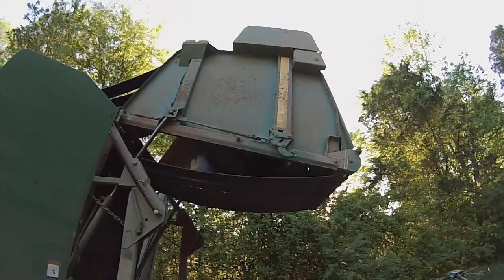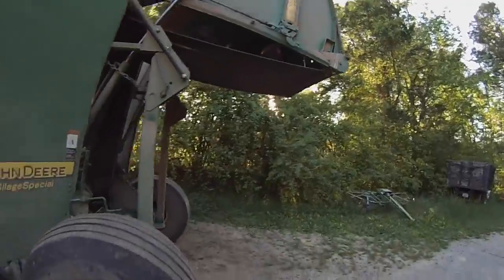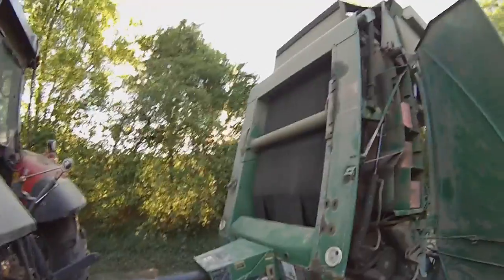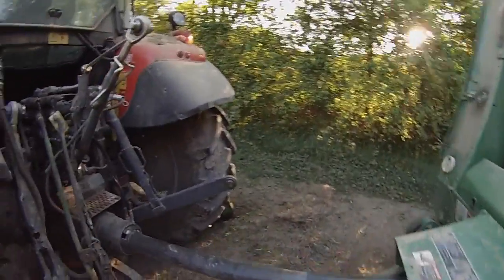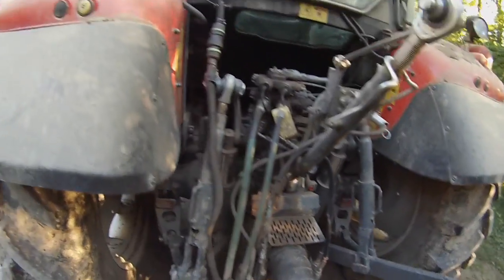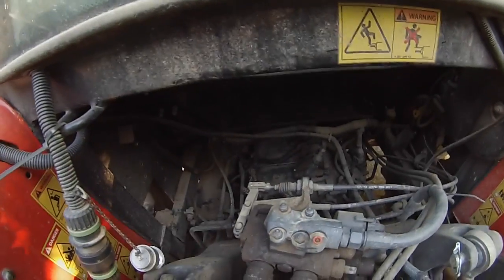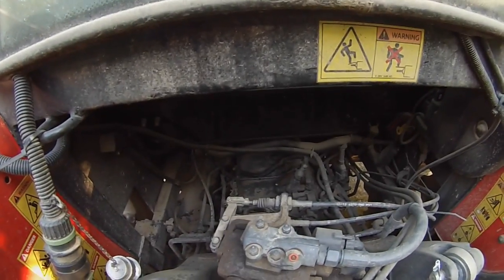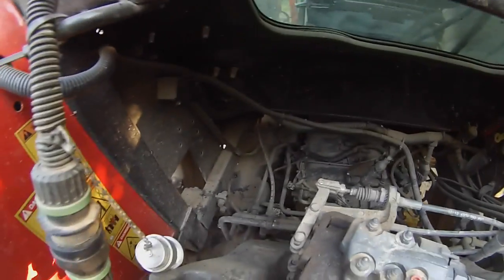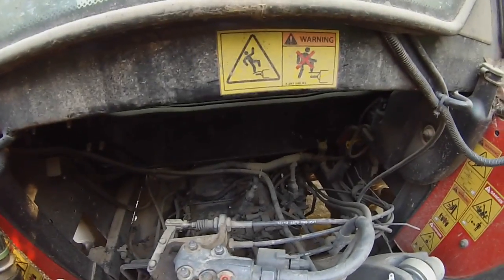As you can see, it's got oil splatter all over it from the chain slinging oil and whatnot. So it just needs a good bath. I did blow the 5610 here off. It's really easy to blow this thing off down in here. I blew all the loose trash and everything off the top of the transmission and whatnot down in there, and off the top of the fuel tank. So it's pretty easy to get in here and do that.